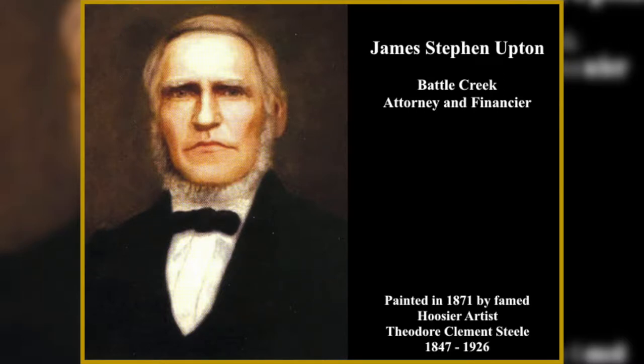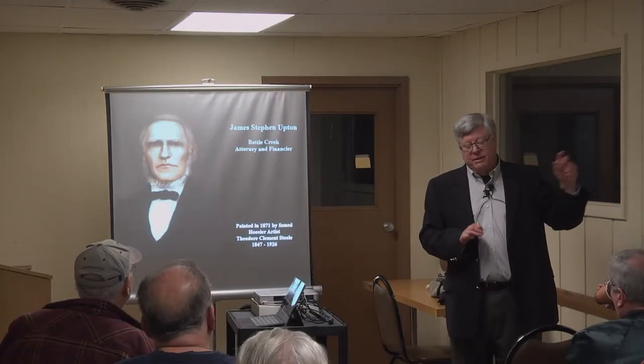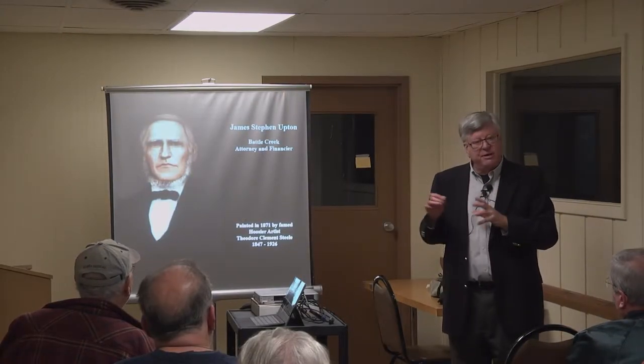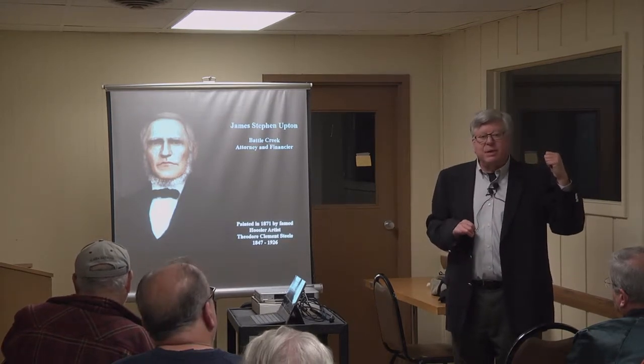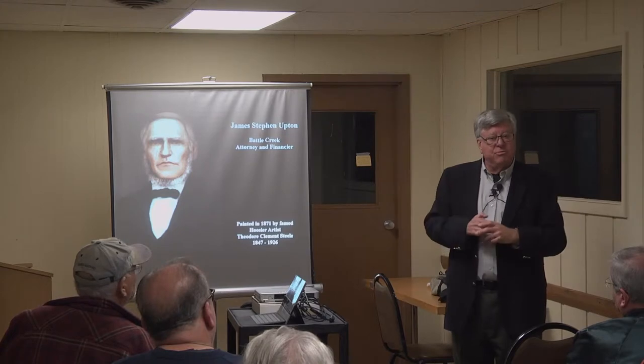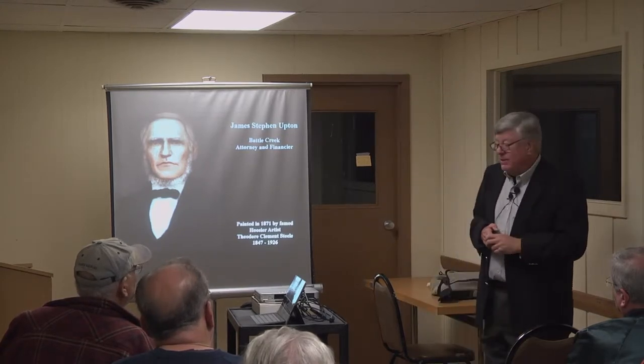About the same time, William Brown had a factory down on the mill race. He was doing blacksmithing and working on trying to develop a thresher. And that location would be about the middle of the parking lot, the Kellogg Food Research Building now. That was the beginnings of the mill race down there.